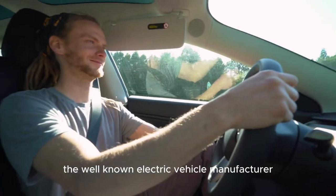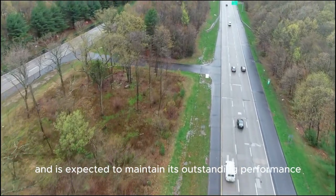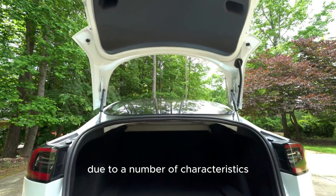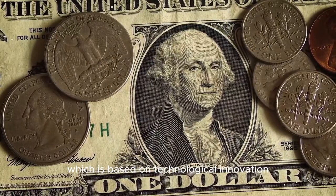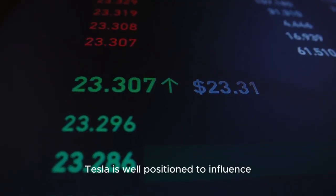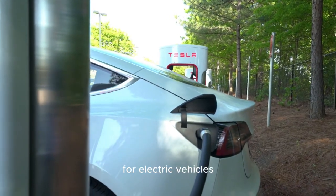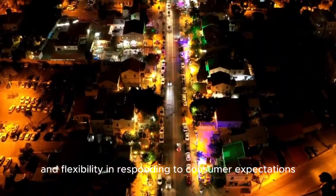The well-known electric vehicle manufacturer, Tesla, has already achieved great progress in the automotive sector and is expected to maintain its outstanding performance going forward. Tesla is a leader in the EV market due to a number of characteristics that increase its chances of success. The company is well positioned for continued success in the future thanks to its solid foundation, which is based on technological innovation, sustainable mobility, charging infrastructure, brand recognition, vertical integration, worldwide expansion, and continual improvement. Tesla is well positioned to influence the future of the automotive sector and hold its position as the market leader for electric vehicles thanks to its visionary leadership, dedication to sustainability, and flexibility in responding to consumer expectations.